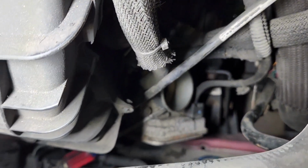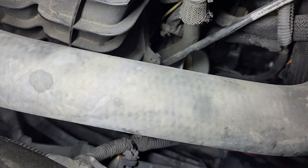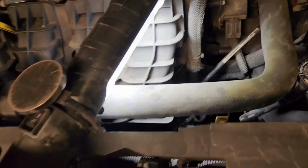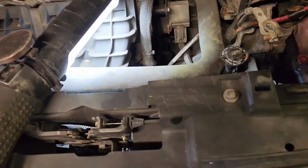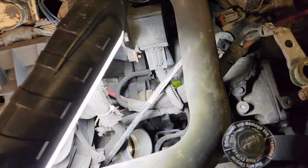You got a plug down there. So it's going to be really hard to show you guys this, but I believe it's a 10 millimeter. I'll verify that. But I'm going to pull this off. It should just be 4 bolts, and this thing should just fall right off. So we'll be right back.